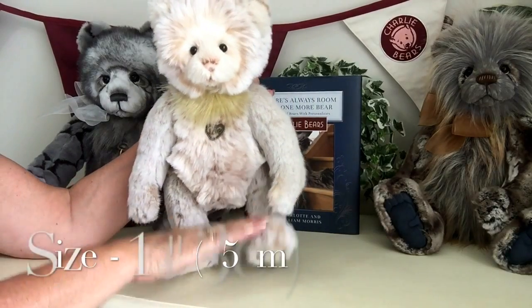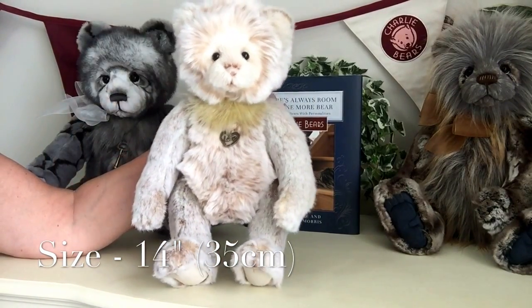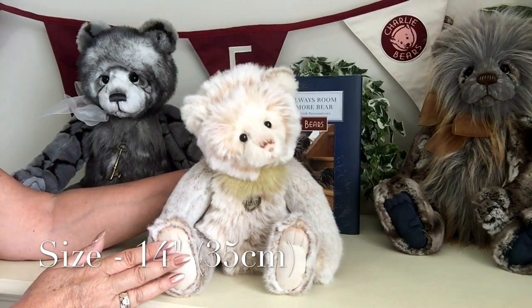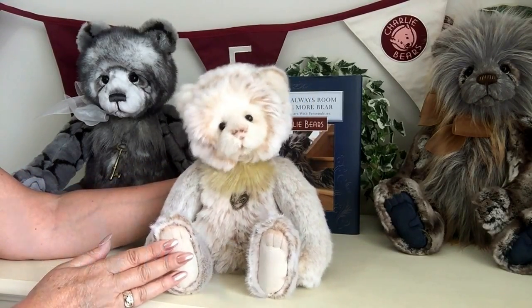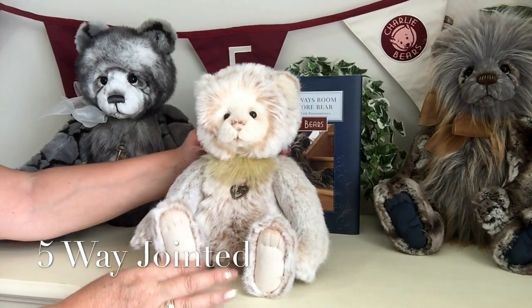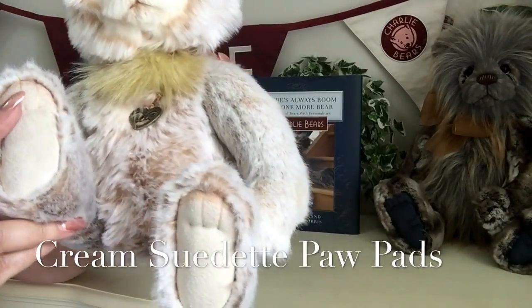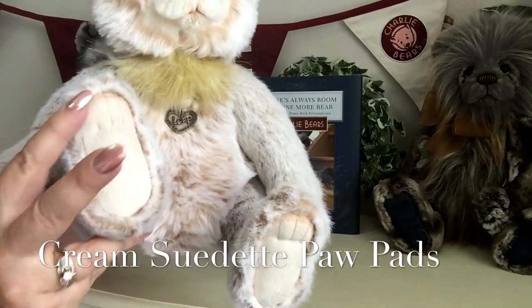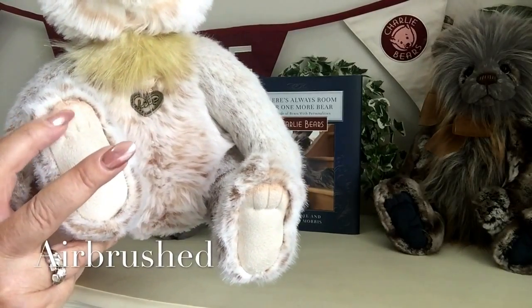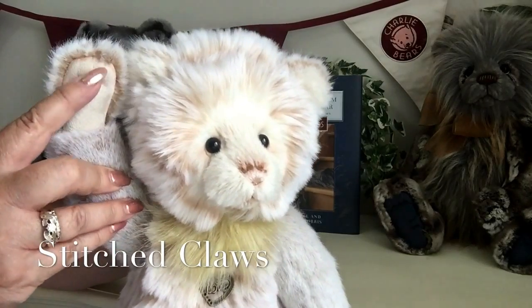She measures from the bottom of those paws to the top of her head 14 inches, which is about 35 centimetres. She's also 5-way jointed, so her arms and her legs all move. And you'll see that her paw pads have been finished in this beautiful cream suedette. We can also see some airbrushing and of course the stitching for her claws that's also been replicated on the front paws as well.